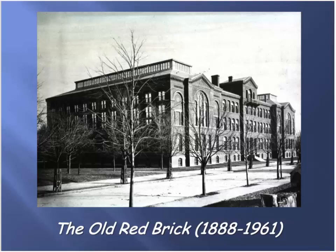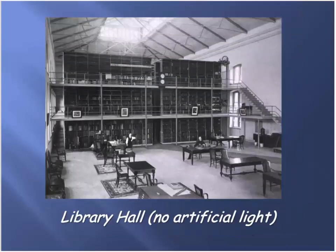See these structures on the top here? These are skylights. There was no artificial light in the library when it was opened. Here's an inside shot. No artificial lighting, because artificial lighting would have meant gas light, and they didn't really want to burn the place down. There was also, by the way, no indoor plumbing. It seems that the old red brick building was the last government building in Washington, D.C. to have an outhouse. You heard it here first.